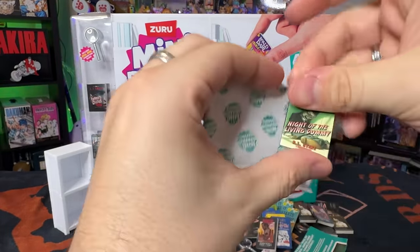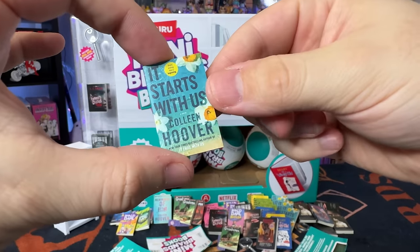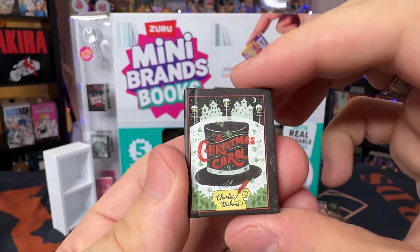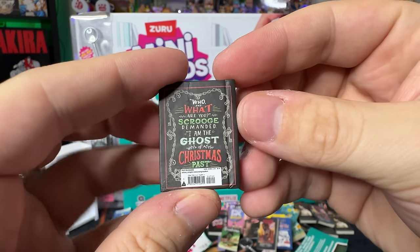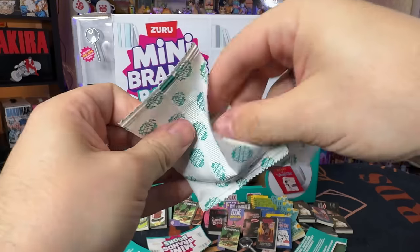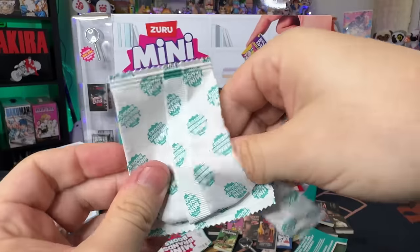All right, this is Night of the Living Dummy. Then we've got this lady who just will not let me live my life. And then, I think we might have already gotten this one, but I really can't remember. This is A Christmas Carol. Very nice, very cute. I love this, so cute. All right, I already see a bookshelf. And then we've got, ma'am, get out of here. I cannot believe how many of her there are.